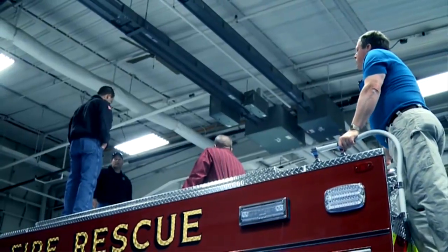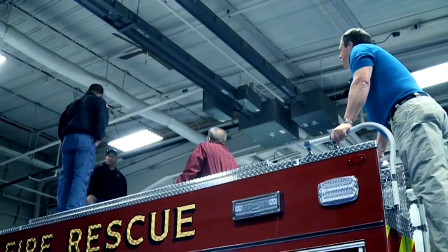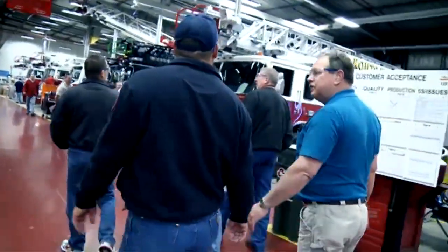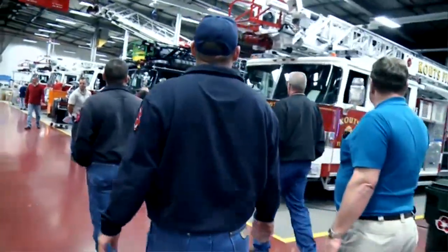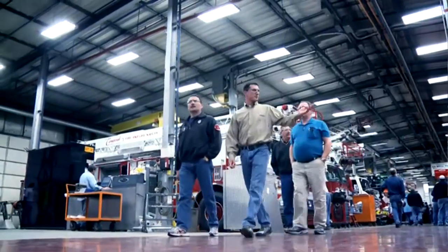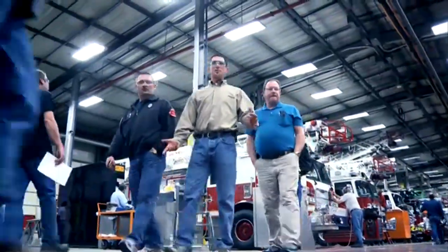But then they can come out on the blue floor and see all the other trucks and customer vehicles, and they get a chance to walk around the plant and take a look at all the ones in production, and then they start to get true ownership of the vehicle and see, hey, this is what our truck's going to look like, and we can start to get that sense of the expectations, if you will, and really build that excitement. It's really neat to see.